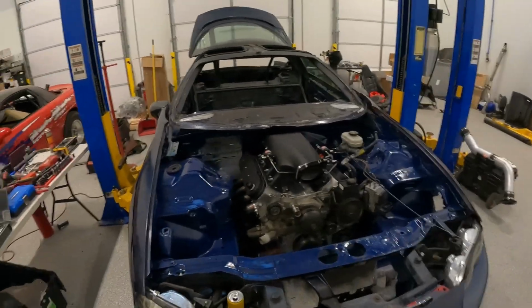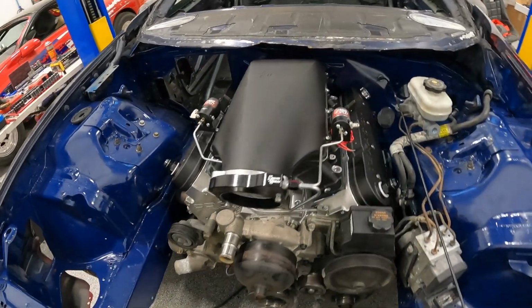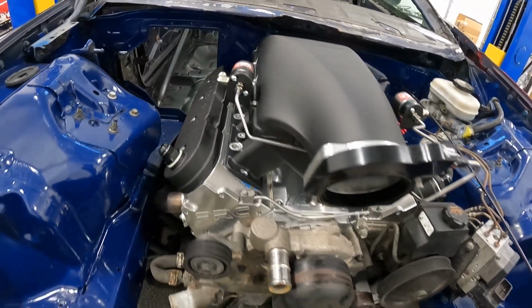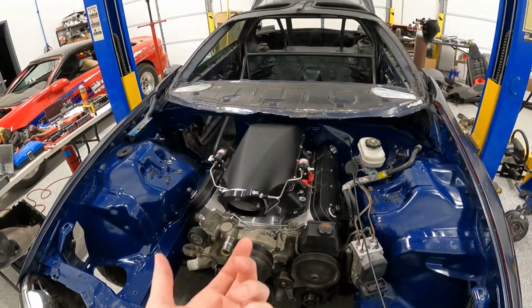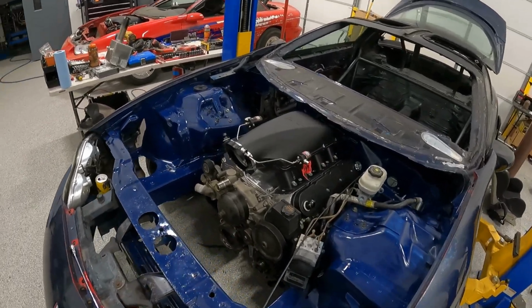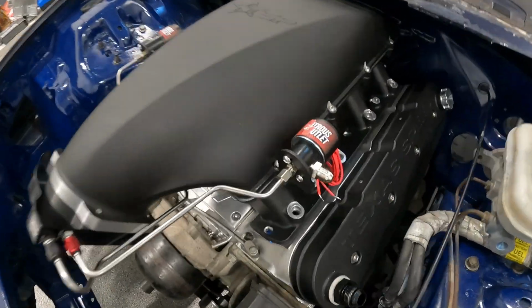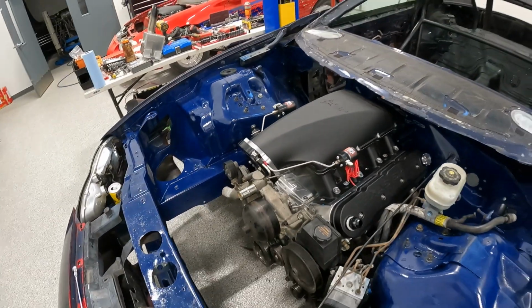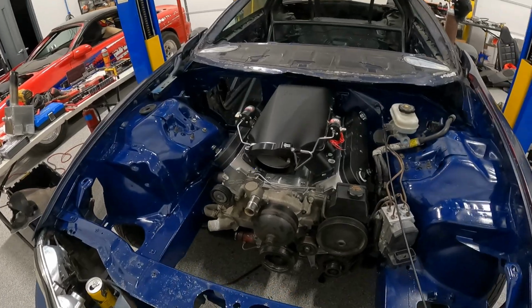It's Friday, not a whole lot going on, but we did get the Nitrous plate from Nitrous Outlet put on the intake. Check it out. It's a throttle body plate. I think the boys have to do some finagling. We got to spin it around for the throttle body to match up perfectly. But other than that, what you see is what you get. Shout out to Nitrous Outlet for sending us the kit. We're pretty pumped on this one.